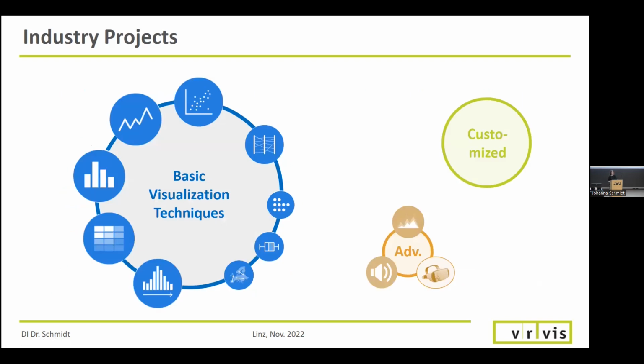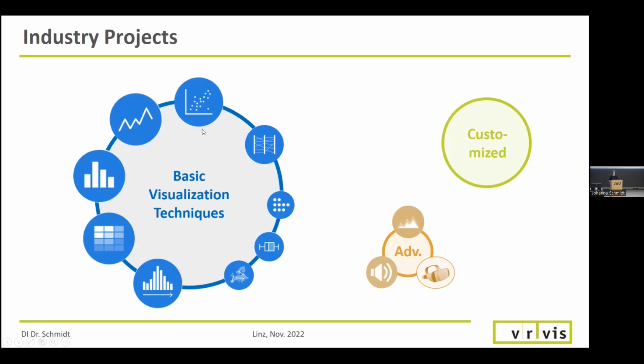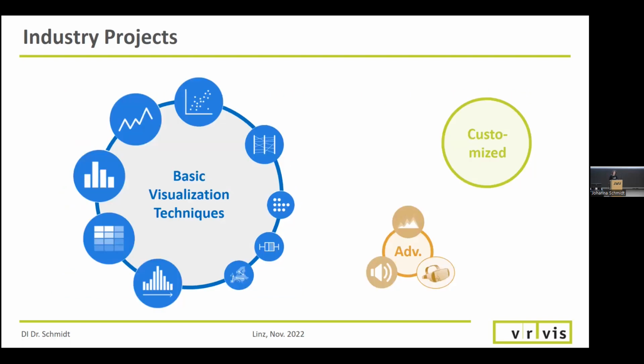Then we analyzed what type of visualization techniques we actually used in these projects. And here we found out that we actually had to rely mostly on basic visualization techniques. So we had to use mostly scatter plots, line plots, bar charts, heat maps. So representations that are easy to understand. And that is mostly because the users were not so experienced in data analytics and also didn't have that much time to dive into all these applications. So we had to stick to very basic representations actually.